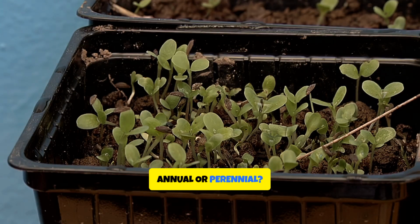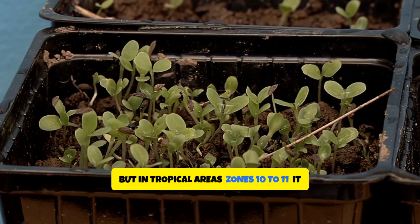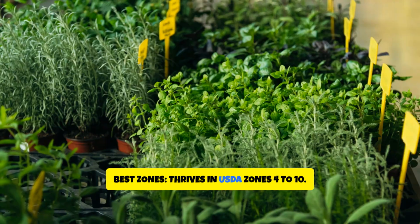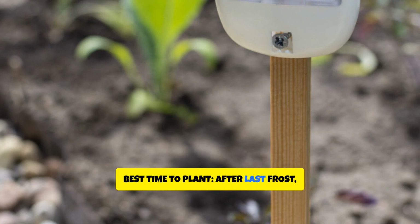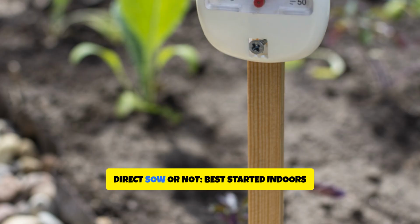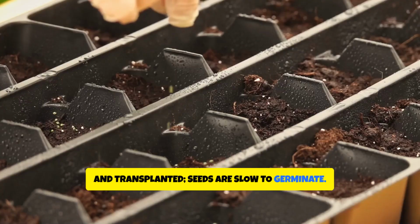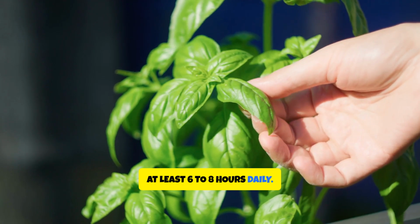Annual or perennial? Basil is an annual in most zones, but in tropical areas, zones 10 to 11, it can behave like a short-lived perennial. Best zones: thrives in USDA zones 4 to 10. Best time to plant: after last frost, when soil warms to 60 Fahrenheit. Direct sow or not? Best started indoors and transplanted. Seeds are slow to germinate. Sun or shade? Full sun, at least 6 to 8 hours daily.